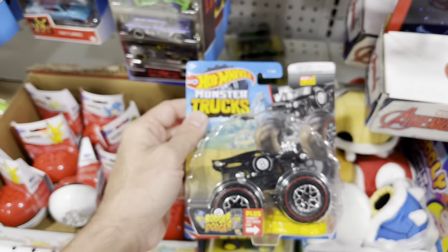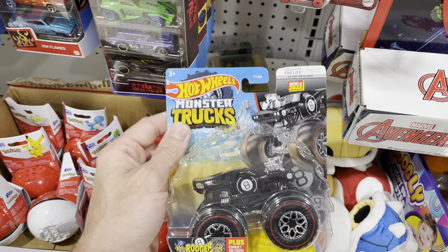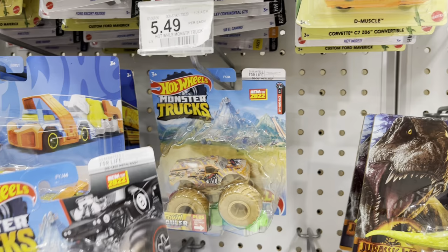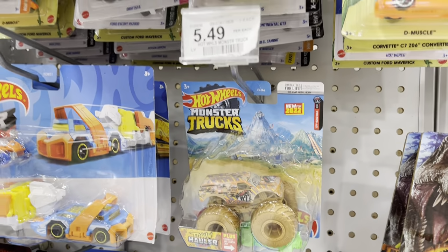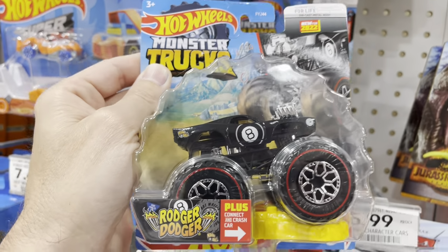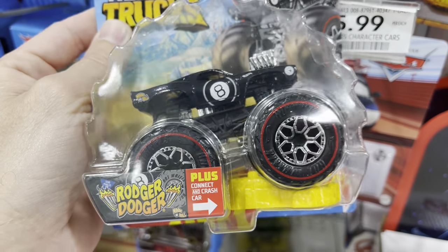Treasure hunt, there it is. Monster truck, Roger Dodger, 8-ball here at the grocery store. There's only two left also, isn't that funny? So out of everything that's sold, there's one left. And the price isn't terrible, $5.49, it's fine. I'll pay for it. Look at the wheels, wow, those are nice.